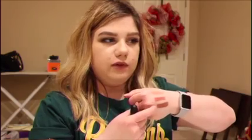Then this one, I know I didn't buy this one this year, but I liked it a lot. This is Whirl by MAC. It's this one right here. I really like it if I'm going for a bold lip.